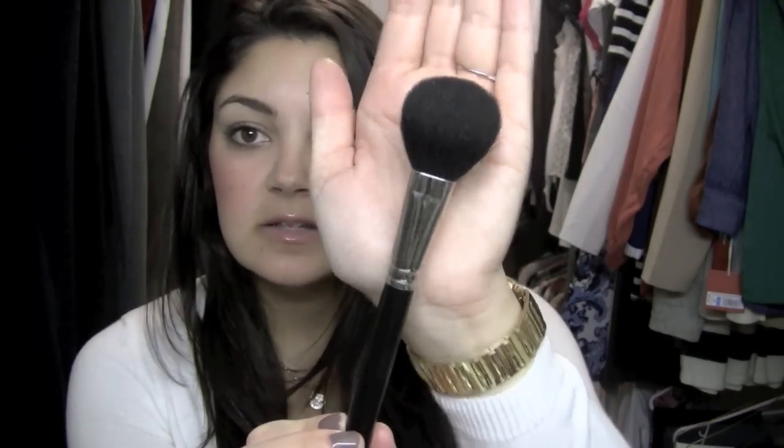This brush has been with me for a long, long time, still an amazing shape and quality, and the shape of it is just perfect for blush application. I just love this brush. Sigma doesn't make a brush close to this one. None of the other brands I've seen or the brushes that I own have a brush shaped like this. This is just my very, very favorite blush brush. If I had to pick one, it would be this one.